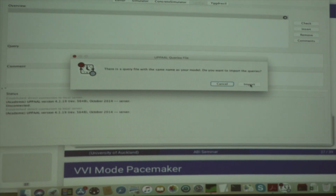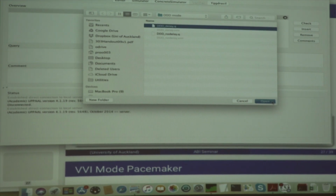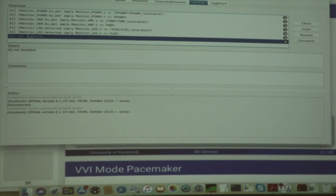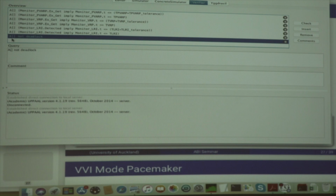So I will obtain a query file which represents a set of properties that this system needs to satisfy for its soundness, for its correctness. For example, one simplistic property we can check, when we have so many automata operating concurrently, is whether there is a deadlock possibility. So I can check that there is no deadlock in my system. This is a temporal logic formula saying AG: along all paths globally, there is no deadlock. Let's try and check that.